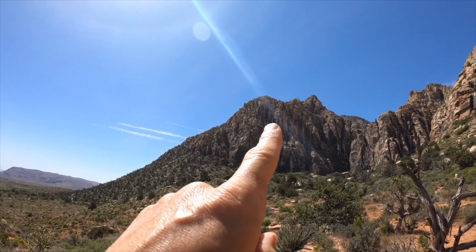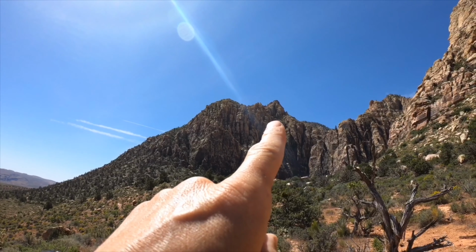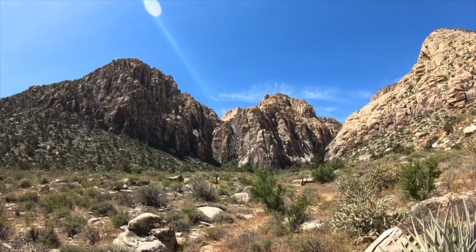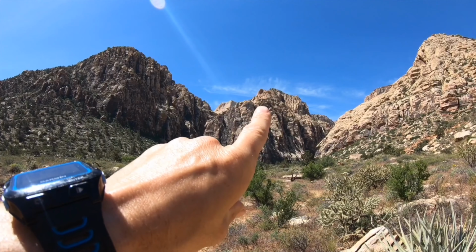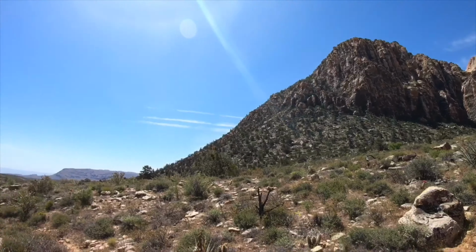So I think that's Icebox Peak right up there. I don't really know for sure. I didn't read much beta about this hike. We're kind of just winging it today. As I head in here to Icebox Canyon, I was pointing at this peak. I actually think that's Icebox Peak. So it shows you how much I know.